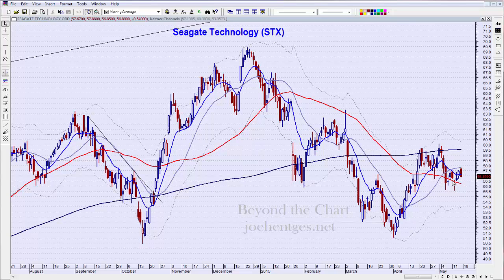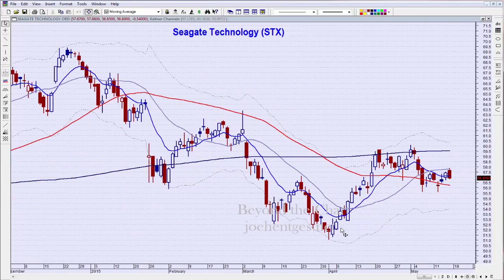Now the 21 is above the 55, but the 55 is declining down. And now we got the cross of the 10 below the 21. We had a little pullback, and now we pulled back down and closed on Friday below the 10. So I've got a specific entry point that I've adjusted that I'm looking for. We'll see if we get an entry on it, and then see if we get at least a retest of the low down here.